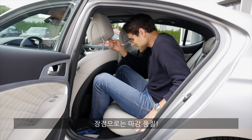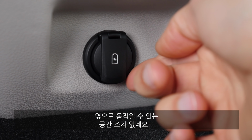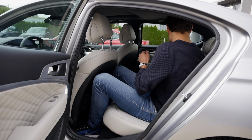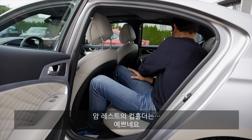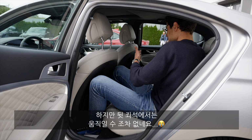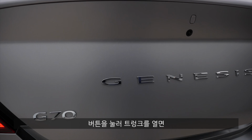However, build quality wise, still a lot of fun, but yeah, I can't even move around to test the middle seating here. There's a USB charger here. May also have some cup holders. They're actually nicely processed, not adaptive though, but for me it's kind of impossible to move around here in the rear. Trunk, you open it right there.